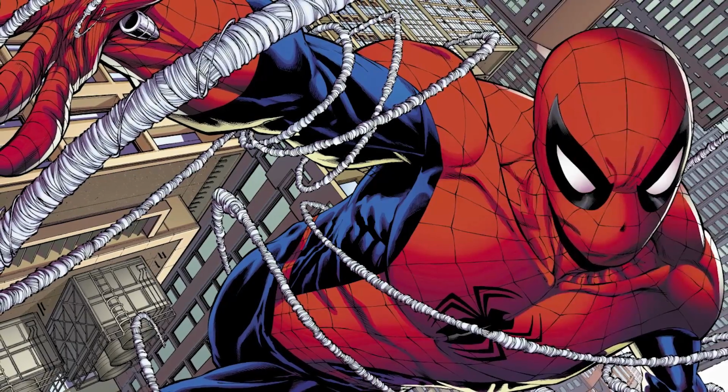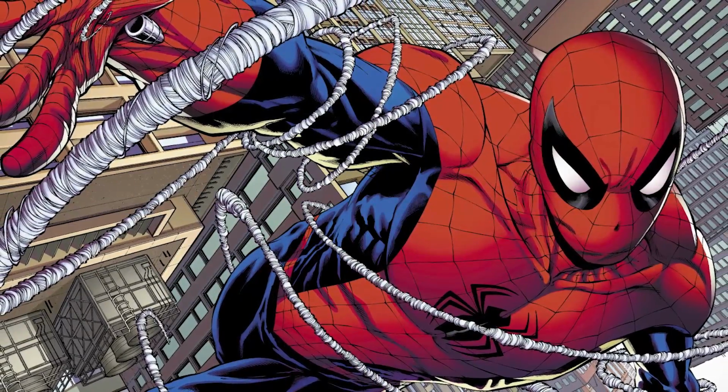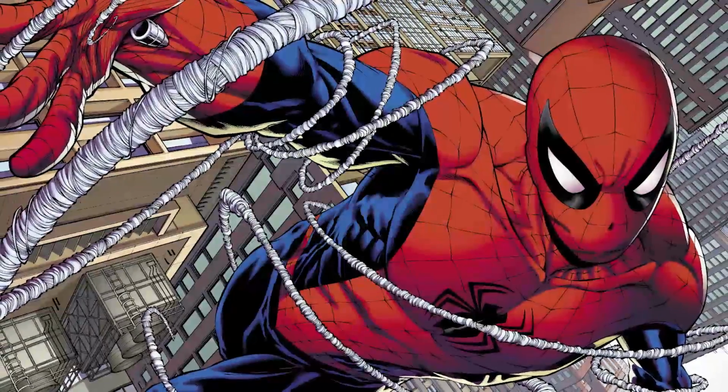The top Spider-Man costume is the classic red and blue one. Every time Spider-Man went through a costume change, he always ended up with the classic, as he should.